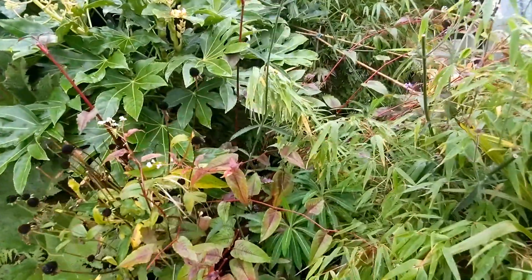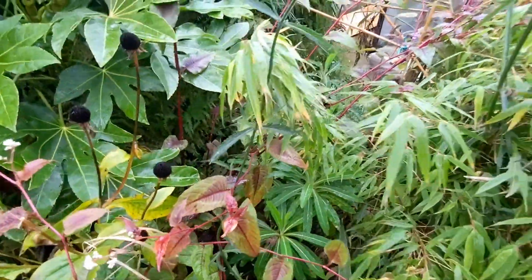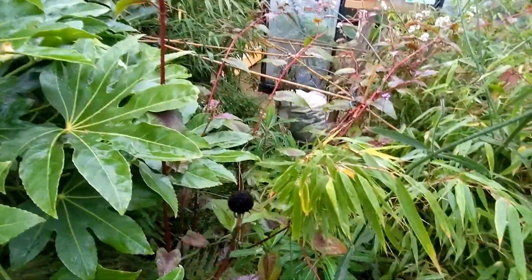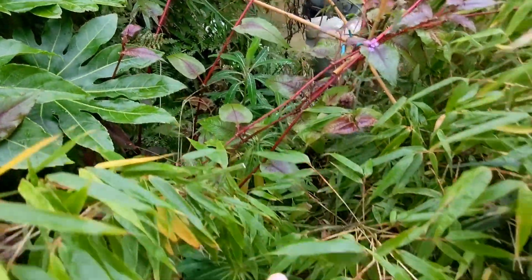We've got the Euphorbia mellifera there pushing its way through. We'll see how that one goes. It's put on a lot of growth actually. You see a few new growth points under there.